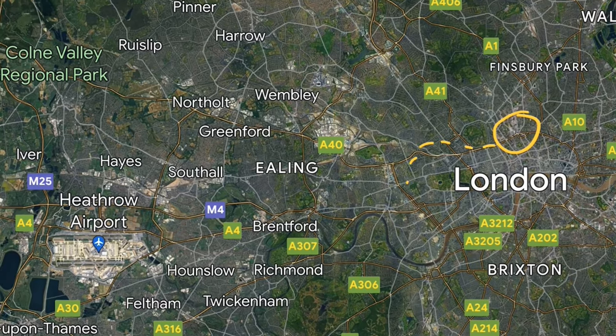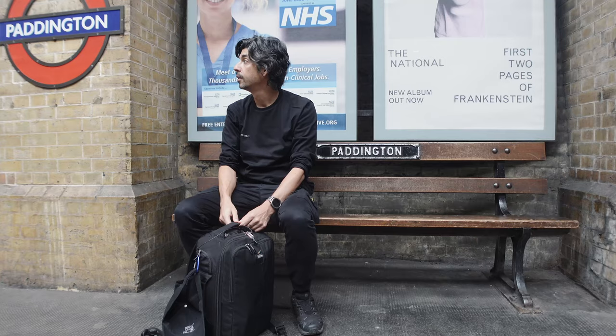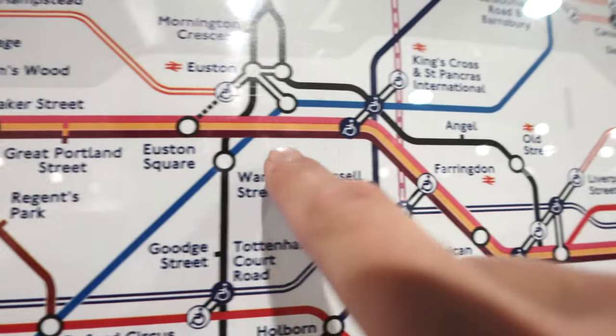I'm leaving London today, heading back home, and like most people, I've got to make my way from central London to Heathrow Airport. Now, coming in, I got the Heathrow Express, which is brilliant. It only takes 15 minutes from Heathrow to Paddington Station, but it does cost $25, and it does only get you to Paddington Station. You still then need to get a tube here.